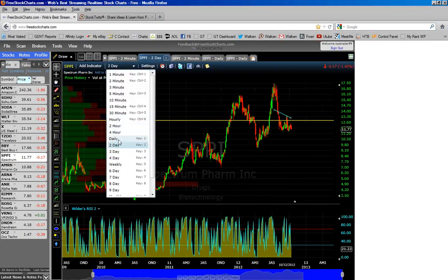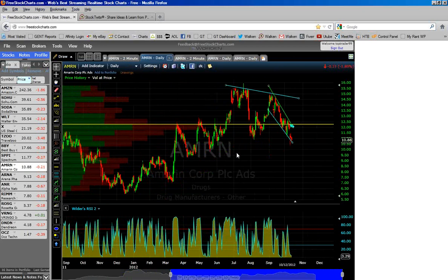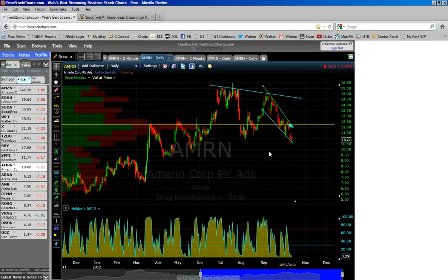So let's get back to the daily on that. Amarin actually took a little bit of a hit this week. For those of you not in it, it's a great opportunity to get the stock under 11. I still think, again, this is M&A related. GlaxoSmithKline owns Lovaza, which is the drug already approved for fish oil to lower cholesterol levels. Amarin's drug is also already approved.